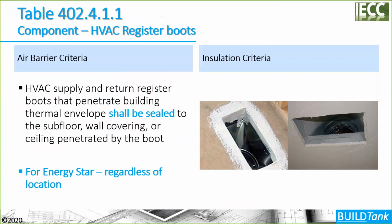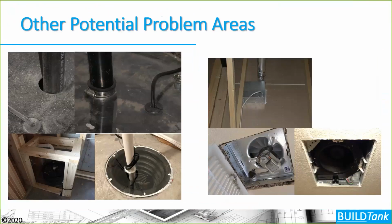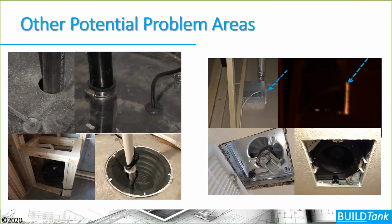Other potential areas of air sealing that are required by these programs are around sump pits and sump pit lids and penetrations through the sump pits, and bath fan housing that has to be sealed to the drywall as well.